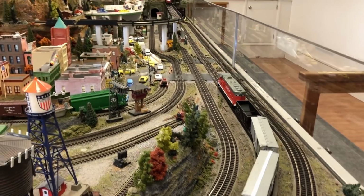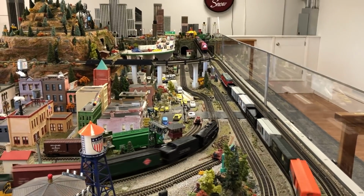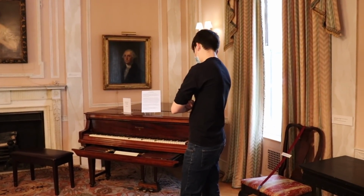Ed, what did you like about the museum? I liked what Willie liked. I also like the giant train area. The giant train area? Yeah. Oh, and the ghost piano. The ghost piano. Okay. All right.